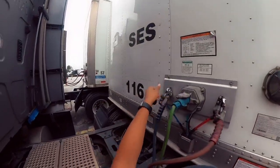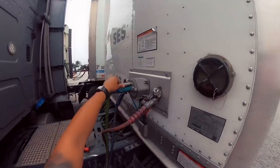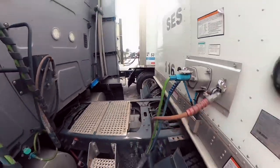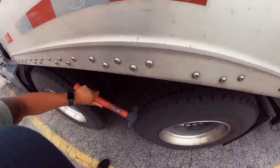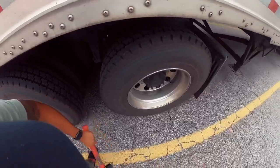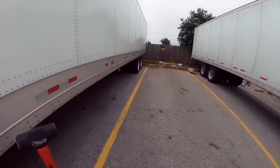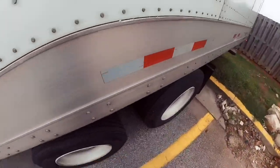First thing we're gonna do here is check the airlines, make sure that it's tight, in good condition. Check the wire. We're not gonna do the whole thing, but that's just the basics, and of course the tires here. The reason why we need a hammer is because you can feel if the tire is flat. If the tread of the tires is not good, you can feel it from the hammer.